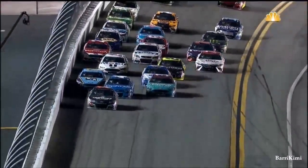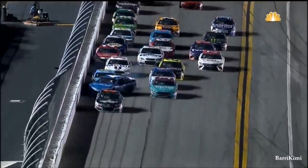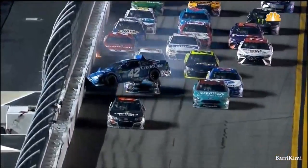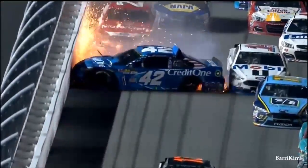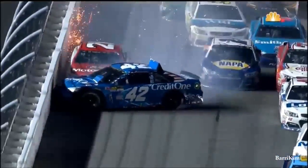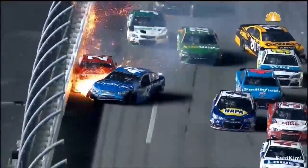This is another great action shot right here. Watch this 42. Hits the wall, then gets pushed into the air by the 17. You see the roof flap open. The car sets back on the ground. The 21 of Blaney, he's in the brakes, just nothing you can do.